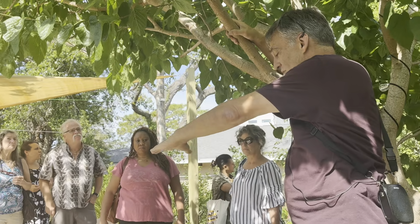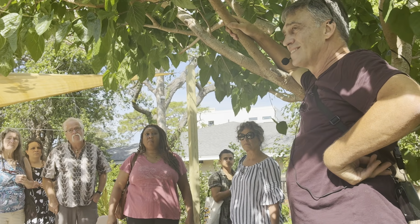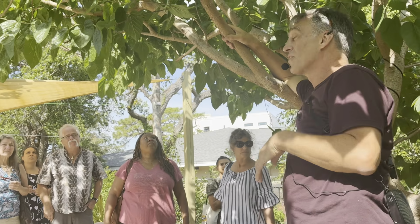This, like I think I said this earlier, this was maybe 3 feet high when I planted it. I was going to say, this has only been here, what, 4 years? Yeah, the whole garden only 5 years.